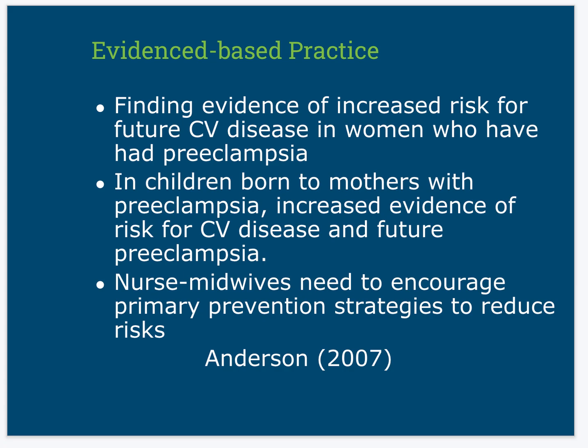So we're finding evidence that children born to moms with preeclampsia have future cardiovascular disease. The moms also have a risk for future cardiovascular disease and future preeclampsia. So we really need to encourage prevention strategies to reduce their risk, because a lot of our patients continue to see us for their primary care. So we'll want to be mindful of that and carrying that forward.